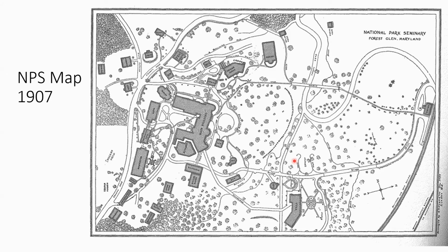We're going to be presenting today all kinds of different materials we've collected, including maps of the National Park Seminary. This is the earliest map that we've located from 1907. Now, I think folks listening to this call are aware that in 1972, the entire 23-acre National Park Seminary was listed as a National Historic District in the National Register of Historic Places. The cultural landscape of the Glen is an integral part of the Historic District, and it constitutes over 13 acres, so more than half of the NPS District is actually in the Glen.